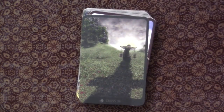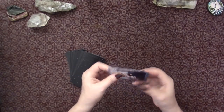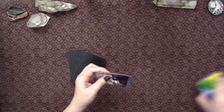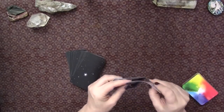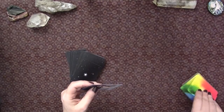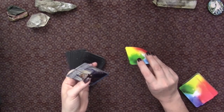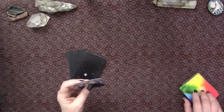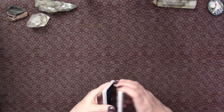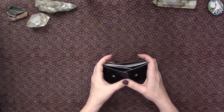So let me zip out. Okay, so cardstock wise, it's okay. It's a little thicker than I like. I will see how it shuffles. It feels a little thicker than a good playing cardstock. I do like, but I'm a riffle shuffler, so I do like a little more bend and a little more flexibility. So you can't really bend it. You definitely can't bridge it.